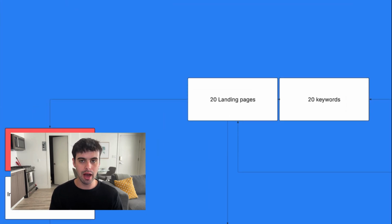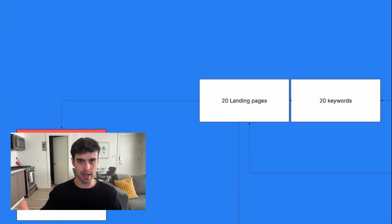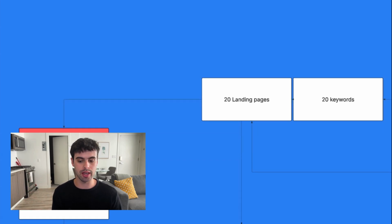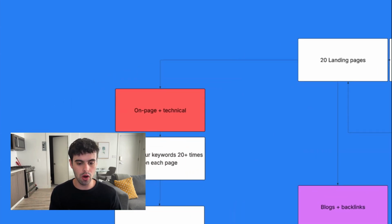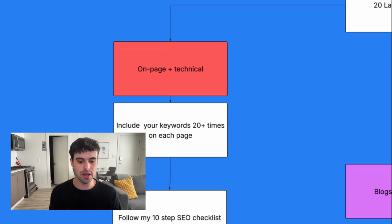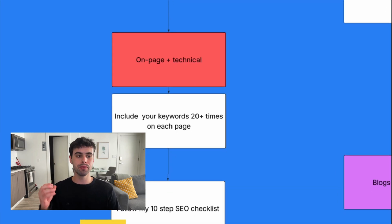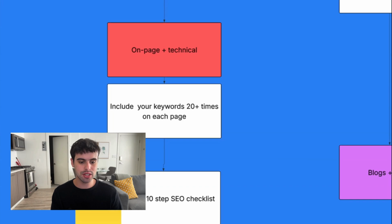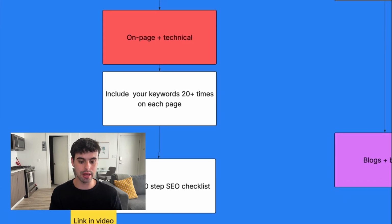Now, there are a couple of different things that you have to take into account and do for SEO to get these landing pages ranking higher. The first thing is your on-page and technical SEO. When you're creating landing pages, include your keyword 20 plus times on each page. I'm going to show you really quickly how to do your keyword research and find keywords to rank for. So include your keywords at least 20 times on each of your landing pages.